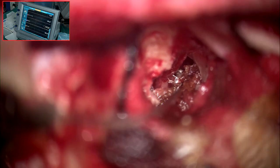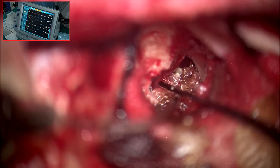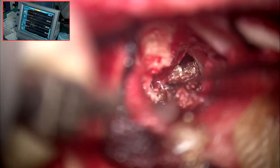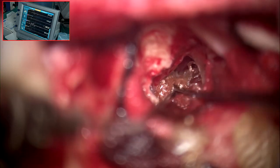Sir. On. Yes. Can you hear? Yes, yes, we can hear. Yeah. Can you hear? Yes, very much. We can hear. At the end of the surgery, if your facial nerve monitor is giving response, it means your facial nerve is good. Yes, sir. There cannot be better, you know. Wonderful.